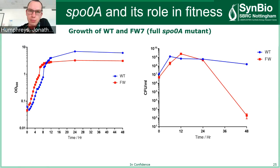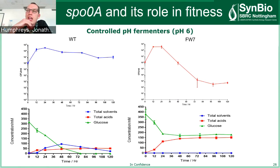And we thought, okay, well, if these mutants are continually making acids and they're not making solvents, perhaps that's the cause that is making them die. So we grew the wild type, and we grew this FW7, which is the natural spo0A mutant. We grew them in pH-controlled fermenters. These were controlled at pH 6, which should be completely non-toxic to the organisms. They should be able to survive fine.